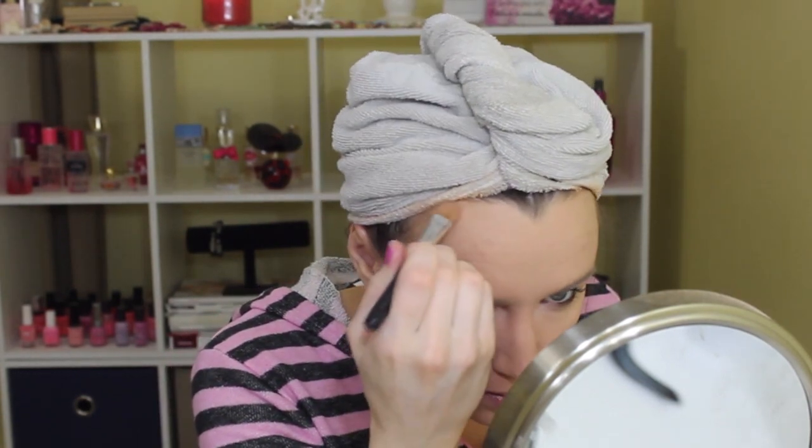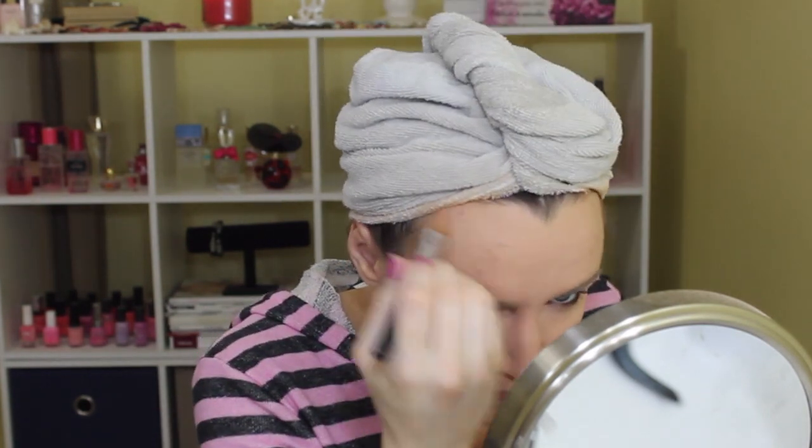Alright, my little concealer brush. Okay. All right. And then for bronzer, my favorite right now is my It Cosmetics Matte Bronzer. I'll swirl the brush around.